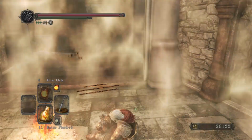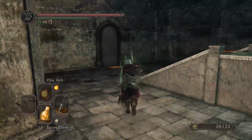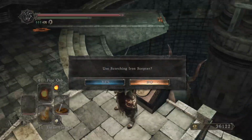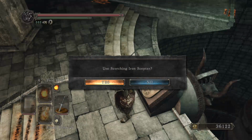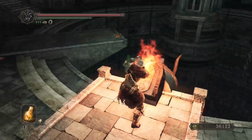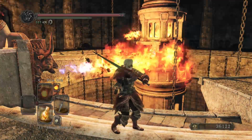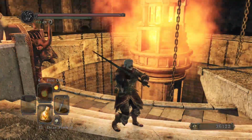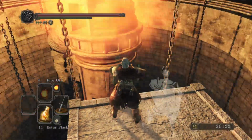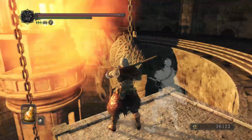Sure, may as well restore my Estus. Thank you, bonfire. And now I'm going to plunge my fiery scepter deep within this bull head, apparently. I'm sorry about this. Ouch, ouchies. Oh, that is lovely. It has activated various ascending mechanisms.